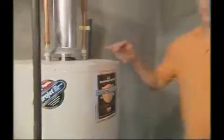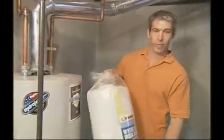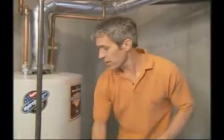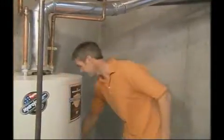Speaking about natural gas, let's talk about hot water heaters. Now, if you have an older style hot water heater, you'll need to purchase one of these hot water heater blankets. It goes around the outside of the tank and it greatly increases the tank's efficiency. But check your owner's manual in case you have one of these newer units that doesn't require that extra insulation.